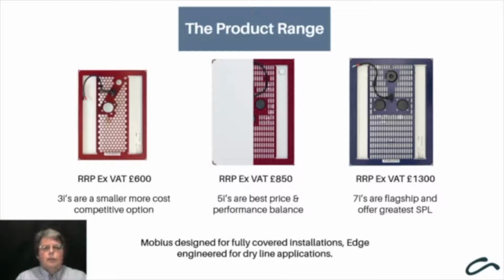The Edge products were originally designed for dry line, i.e. no plaster skim applications, and have a slightly beveled edge. Because they're not covered by that weight of plaster, the Edge speakers are slightly louder for the same input power, plus have a little bit more bass presence. So they have also become popular in full plastered solutions as a retrofit option.